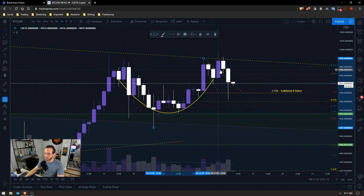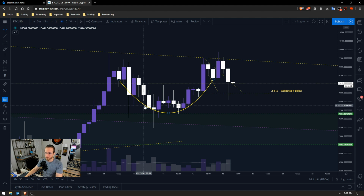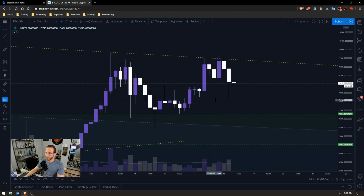Now, normally a cup and handle would continue upwards. Normally you see something happen where this is the handle, and then you continue upwards like this. That ended up not happening, obviously, and now the price is starting to break down. So this is a failed cup and handle pattern, but I did want to go into that. That is a chart that I had posted on Twitter with that pattern there.